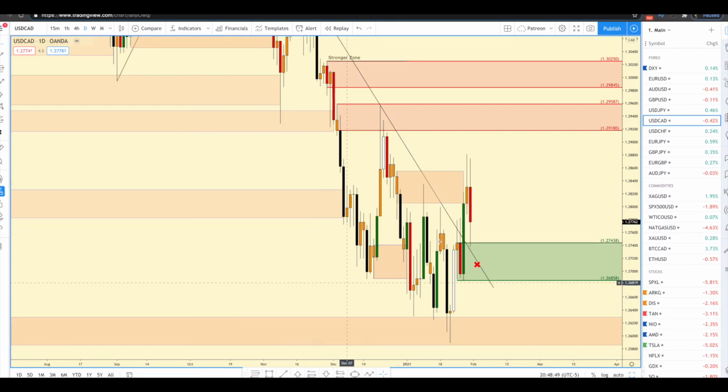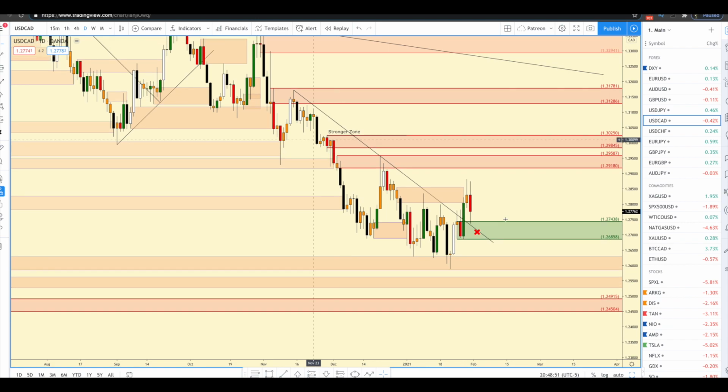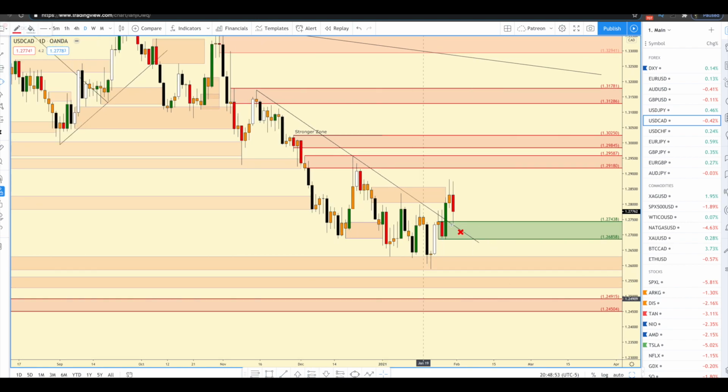All right, looking at USDCAD, we have had this nice little daily momentum shift with a zone created there and actually one zone removed. So that's a very strong momentum shift in my opinion.